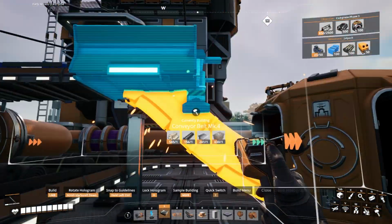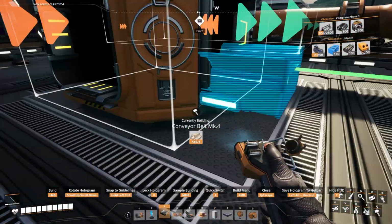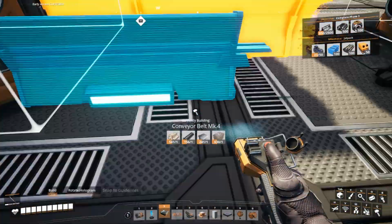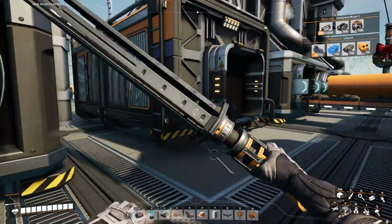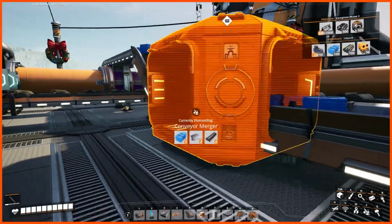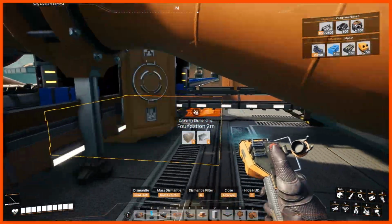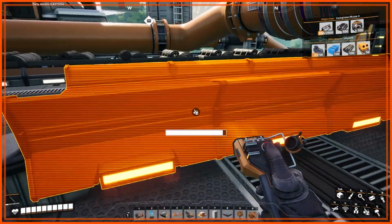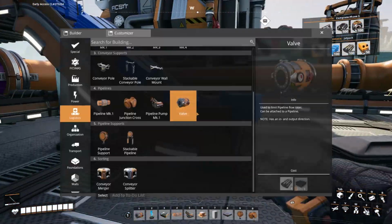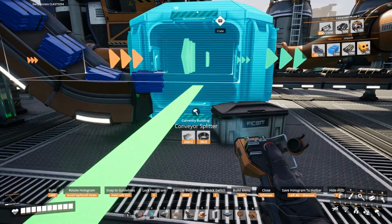I've also made the decision that we're just going to move on to conveyor belt Mark IVs, because as you can see, we've got a ton of these encased beams at this point anyways. Oh my god. Don't mind me! Why am I just permanently moving? I broke something that was working as it should.